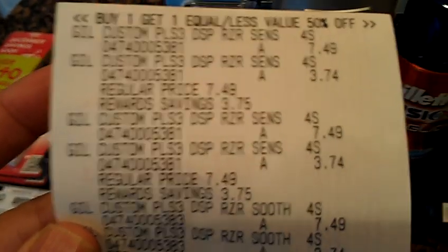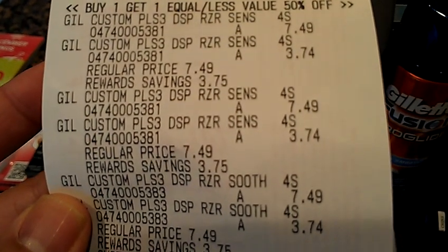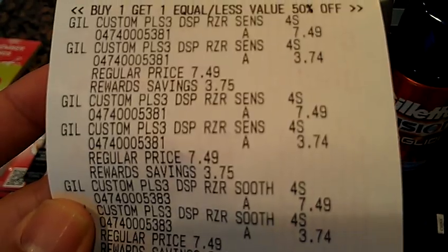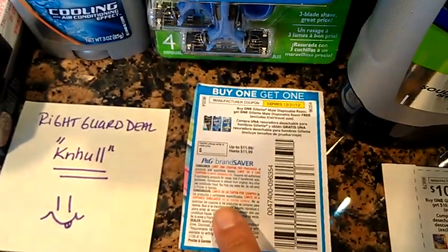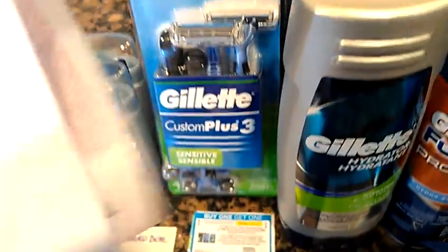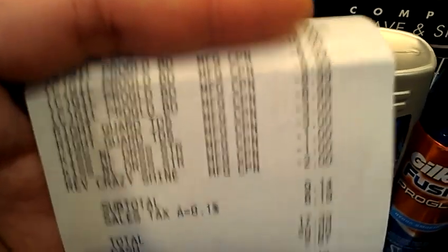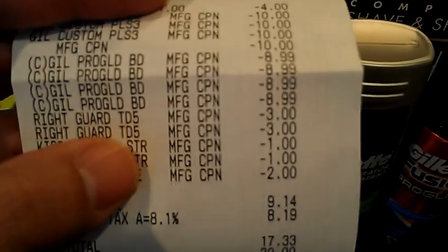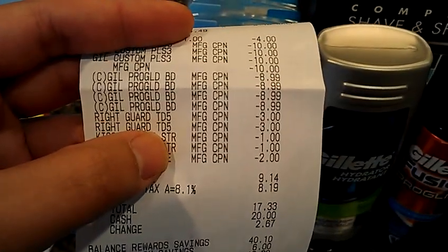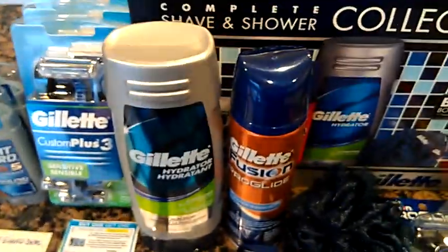The disposables are on sale this week. It's buy one, get one half off. So the first one rings up at $7.49. The second one rings up at $3.74. And the BOGO coupon, which I used right here, takes off $8.99 right here. Okay, see that Gillette programmed the BOGO coupon. And so that was a great deal.